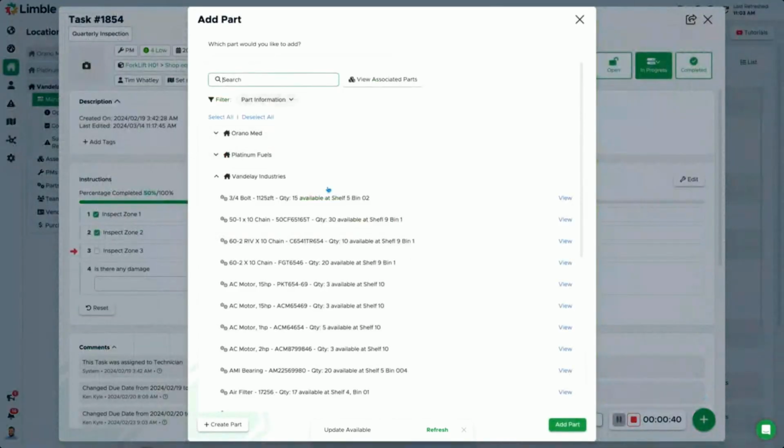So in here, I can see every part, and my permissions are right now set up where I can also see parts across locations. So let's say this one is across the country. I can see what they've got in stock as well, but that's also permission-based, where you can limit that to maybe a technician only sees what we've got on our location, but a procurement manager or somebody else maybe can see what they've got across the country or the entire organization as well.